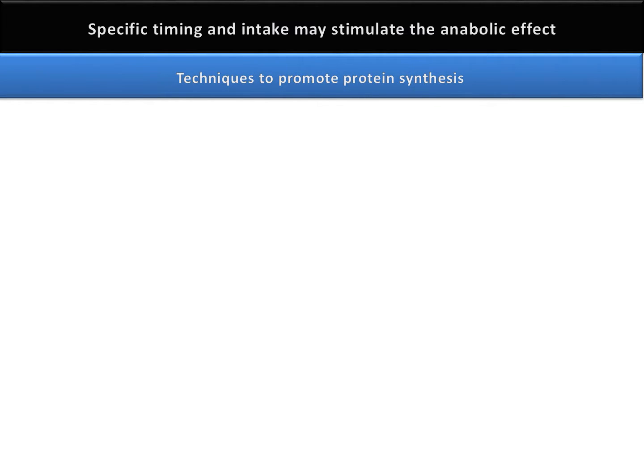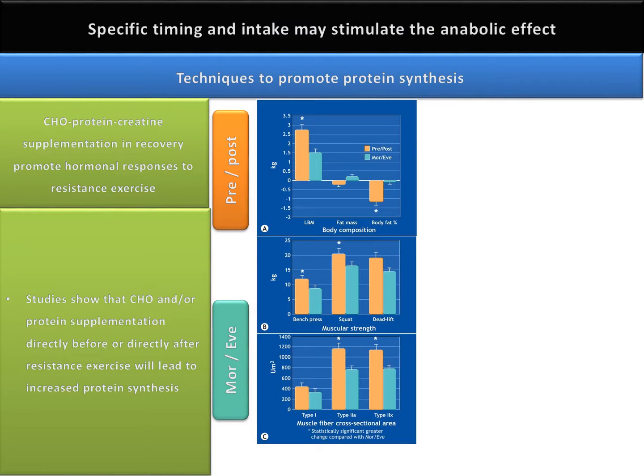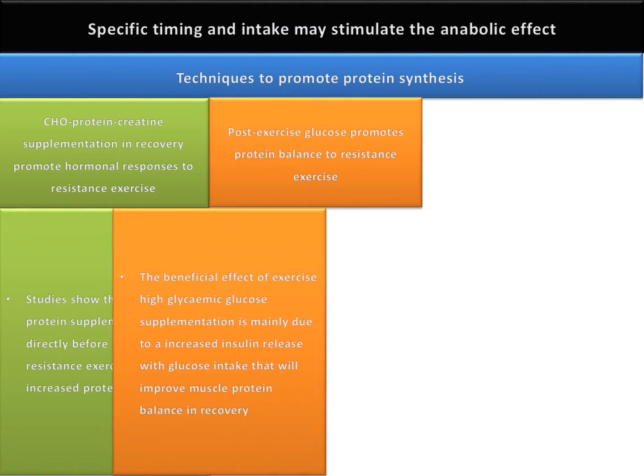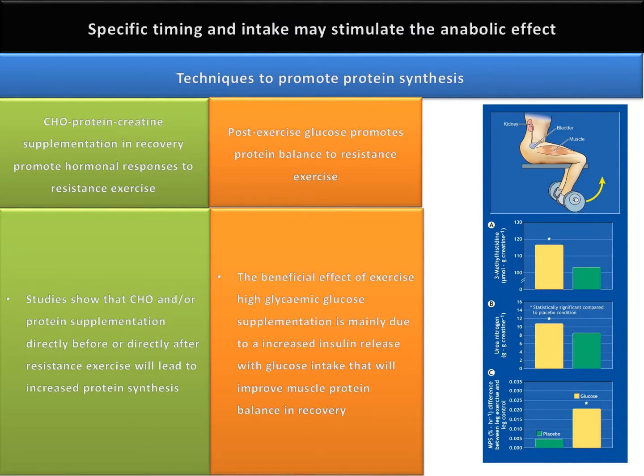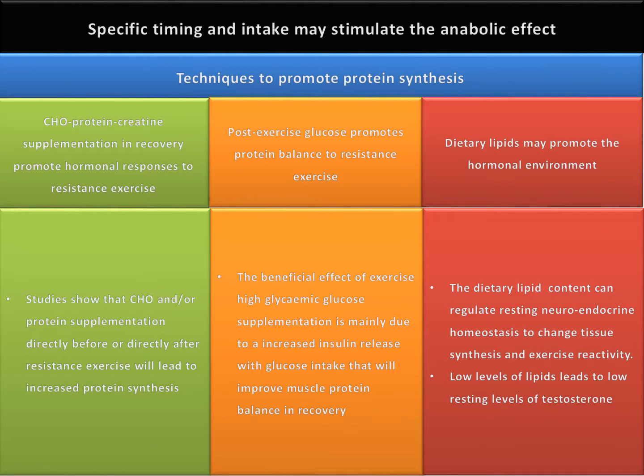The following table summarizes the various techniques to promote protein synthesis. Firstly, a carbohydrate, protein, creatine supplementation during recovery will lead to increased protein synthesis. Secondly, post-exercise glucose will promote protein balance after resistance exercise, mediated by increased insulin release. Thirdly, even dietary lipids can also promote a hormonal environment, as anabolic hormones like testosterone are produced from lipids like cholesterol.